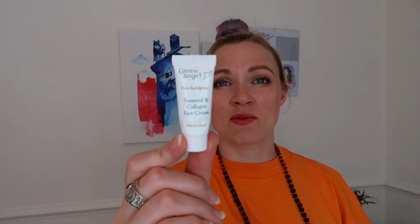Now I have another Green Angel. This was just a seaweed and collagen face cream. This one was fine. It was really travel size, as you can see. It was okay. Not nearly as good as the other one I mentioned. It was nice, but it was a wee bit too heavy for my skin, a bit too much. So if you're drier skin, this might be the one for you. It's, as I said, the seaweed and collagen face cream. So maybe it's aimed more at slightly older skin where you want that bit of collagen plump and everything else, which I actually do need. But yeah, sadly, wasn't the product for me.